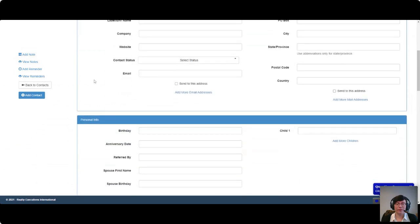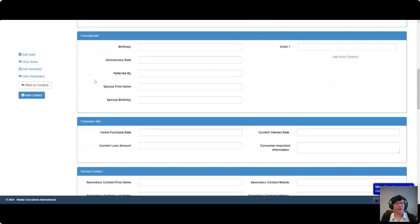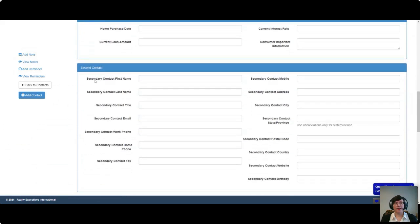But if you have other information regarding this contact, especially if you decide that you want to pay for the campaigns and e-newsletters, you can put their birthday in here. You can put their anniversary date, and this is wedding anniversary date, not home purchase date. That's in the box below where you see there, consumer info, home purchase date. We have campaigns, set it and forget it, that you can send out when there is a birthday. Set it and forget it that you can send out when they have a purchase anniversary as well. Great set it and forget it features that we have here. So if you know that information, do fill it in. You can set up a campaign for all of that. There's also a place for secondary contact information as well.